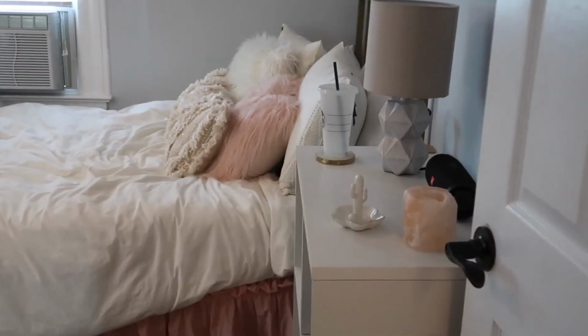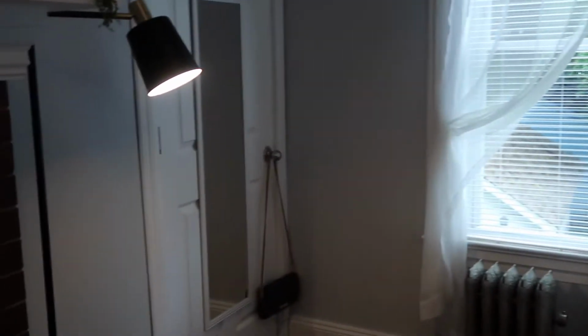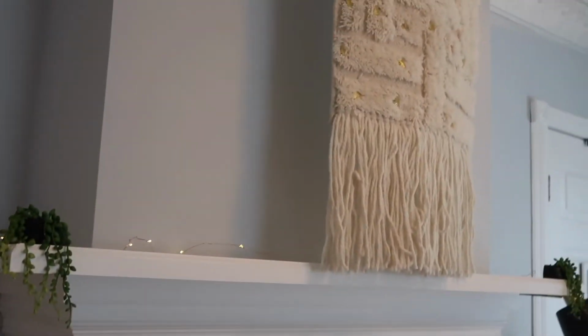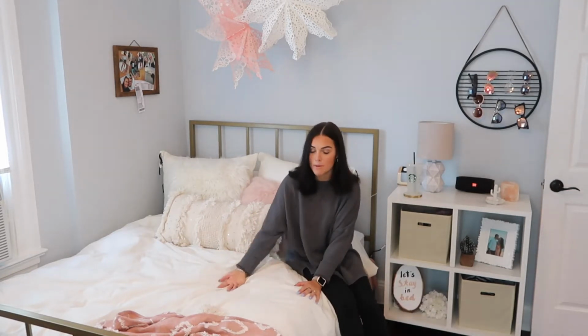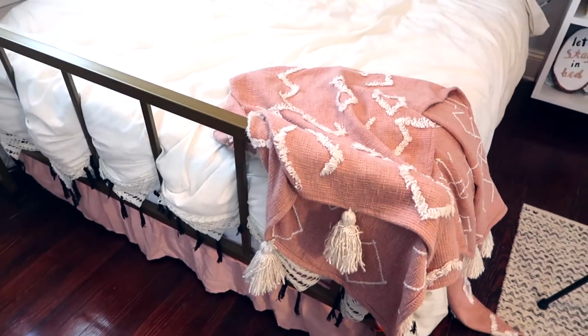Alrighty, so I'm gonna do a quick little overview for you. I'm gonna start with my bed because I feel like that's always the main focal point of a room. So to start out, I have this white duvet cover. I got this from Urban Outfitters. Got it on a great sale, and it has those little black tassels on the bottom.